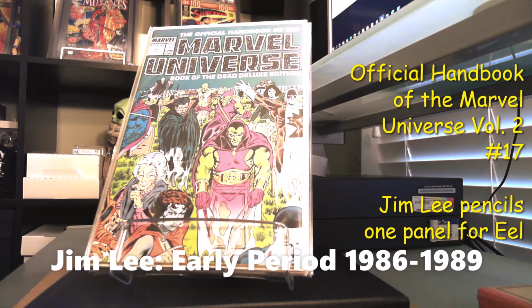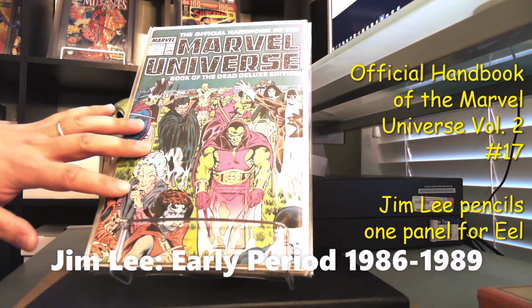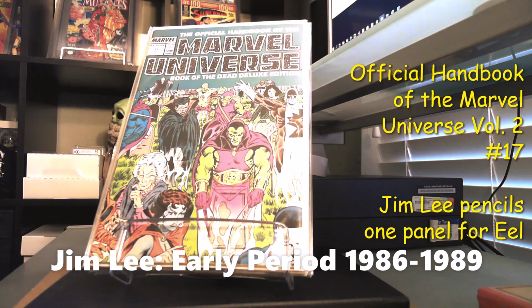But there are so many great artists in this book, not just Jim Lee. You have the likes of John Byrne. You have Keith Pollard, who did a cover here. This was inked by Joe Rubinstein, whom I recently met at Emerald City Comic Con. A lot of great artists in this book. So this encyclopedia of the Marvel Universe is a fun thing to collect.